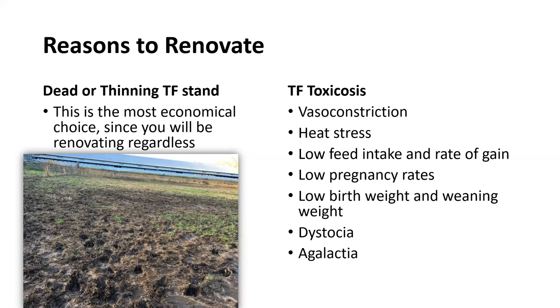Some producers may find that they see very little tall fescue toxicosis. Other producers may really struggle with it. I would argue that even if you don't see the consequences of tall fescue toxicosis, you are not going to get the maximum animal performance that you could with a non-toxic fescue. But sometimes the economics aren't quite there for complete reestablishment just because of this. But if you are seeing severe tall fescue toxicosis symptoms, it might be worthwhile considering.